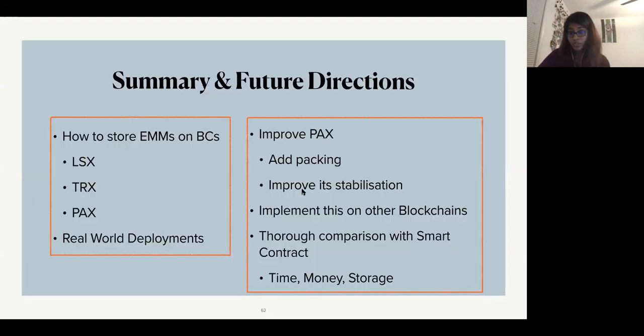So, some future directions. First of all, we really want to improve PAX. We want to add packing to it to see if it really can start performing well, because its asymptotics were good, but in practice, it just doesn't perform well. Improve its stabilization. If you recall, TRX had logarithmic, while in PAX, it was linear. So bring that down as well.